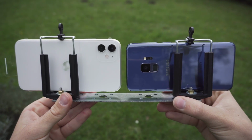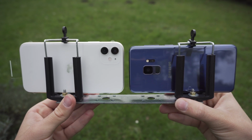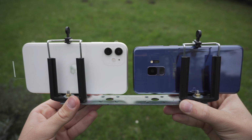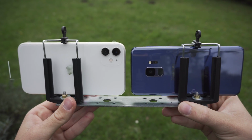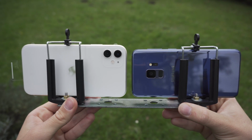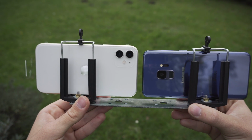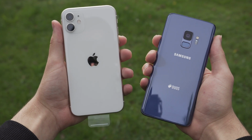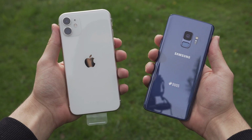1.5 year difference between the two. I'm very curious to see if the Samsung Galaxy S9 camera can keep up with the latest Apple iPhone. We will compare the image and video quality both in daytime and low light. Both were set to 12 megapixel setting, HDR on the S9 was set on auto mode, Smart HDR was turned on the iPhone. This will be very interesting.